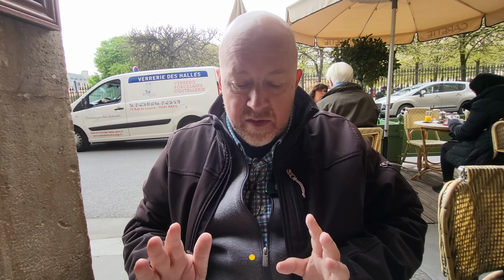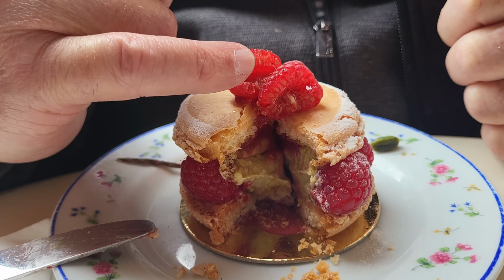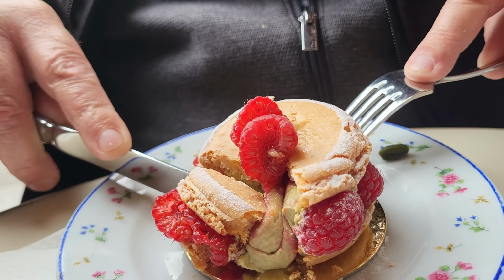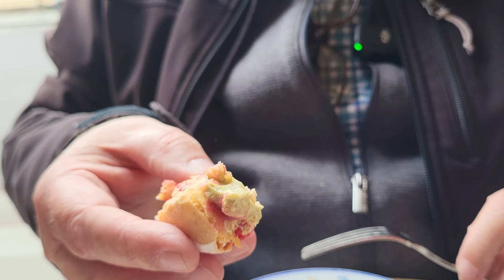I'm gonna ask them if it's a macaron. I think so, but there's a little crème pâtissière. Look on the inside. You have the raspberry, you have the cookie, and it's just amazing. It's kind of hard and yet soft at the same time. I love raspberry. Oh, look at that. I'm sorry, I'm making a mess. Not very French, but hey.